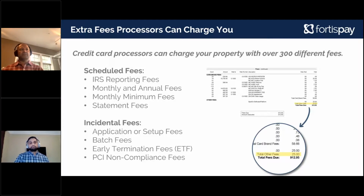Yeah, and there are some fees that we've listed on here, like the IRS reporting fees. Look, we do have to send your sales over to the IRS. That's how there are checks and balances for them. But a lot of this other stuff, as Samir said, are ticky-tack fees. Like, if someone's going to put you into a contract or something, just be wary, right? Because why are they putting you in a contract? If they're doing the right thing, there's no reason for a contract.